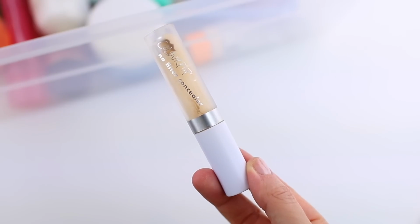So I did use up a ColourPop concealer. This one is the No Filter Concealer in the shade Light 16. I really like using this in place of foundation. Some days I just don't want to take the time to apply liquid foundation. It's not very quick and it does feel like you're wearing foundation, and I think that this is such a good alternative because I will spot conceal, blend it in, and I'm good to go. It is the perfect texture, it stays in place well, and I just love it. So typically I wear the shade Light 16 during the winter time, so I was able to use one of these up.